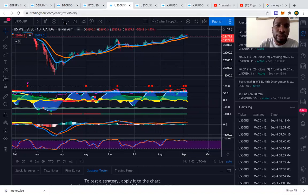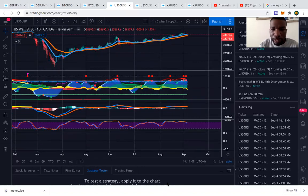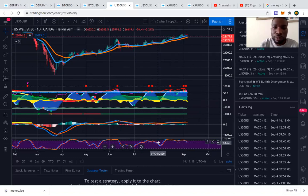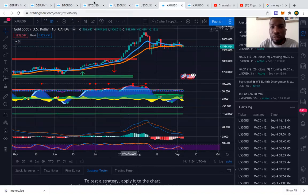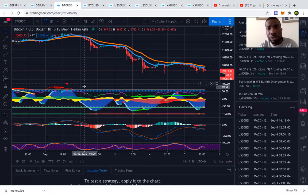Market Cipher is a paid indicator, but Wave Trend Oscillator is free. It's right here. You know what I mean? This is the stochastic. You don't have to use it, but I use it to confirm the movements. MACD, you don't have to use it. Just try it out for yourself. Try it on demo and see how it goes. You know, it works for stocks too. I'll do another video on that. Don't want to keep you guys too long.